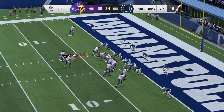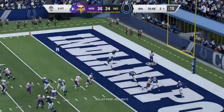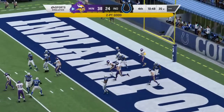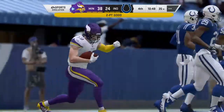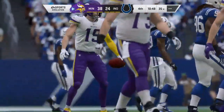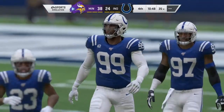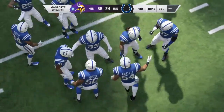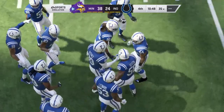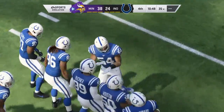Here's Cousins. And he's got it. So the two-point conversion is good, and they add on to their fourth-quarter lead. So they're able to throw it in for the two-point conversion. Sometimes that can be a risky play, but they got it. Yeah, you always have to be careful here because if you do get it intercepted, it's returned by the defense, that's 2 points for them. But he identified an open target and put it right on him.